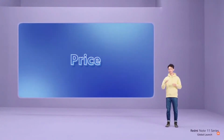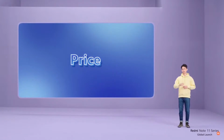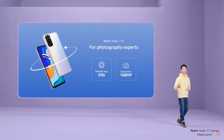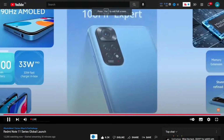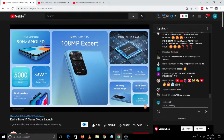Now, Redmi Note 11S and Redmi Note 11 are two devices that are built on a phenomenal foundation, with some differences to help you fine-tune your personal smartphone experience. So, before we get to the price, let's recap those differences. Redmi Note 11S is the expert-level photography machine that gives you an incredible 108MP main camera at the best value possible. And it's enabled by the powerful MediaTek Helio G96 processor to give you fast and sharp shots wherever you are. So choose Redmi Note 11S if you want that pro photography experience with a flagship level 108MP main camera.